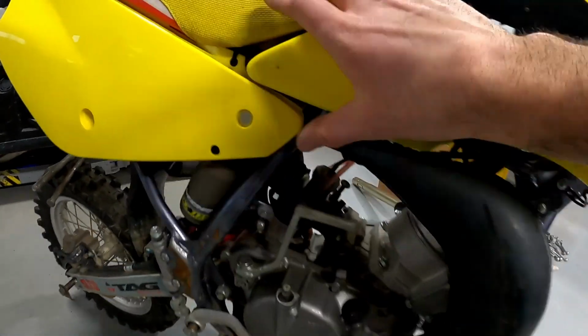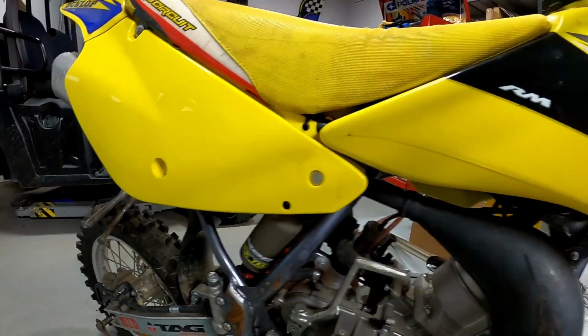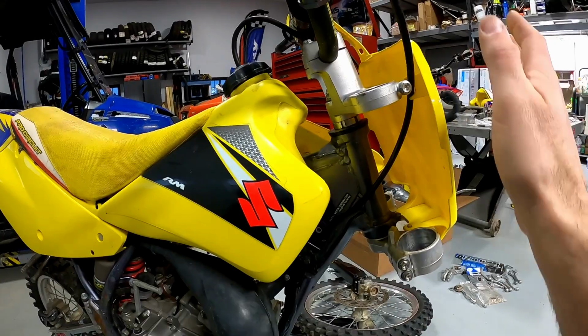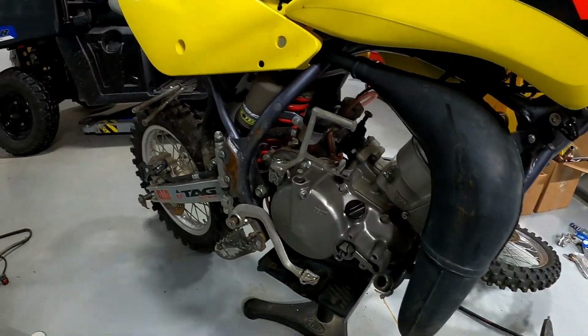And none of these plastics are really lining up like they should. I don't know if the silencer is even attached. And obviously the gas tank's not on right. So first thing we'll do is steering stem bearings, blow this all apart, clean everything under there.